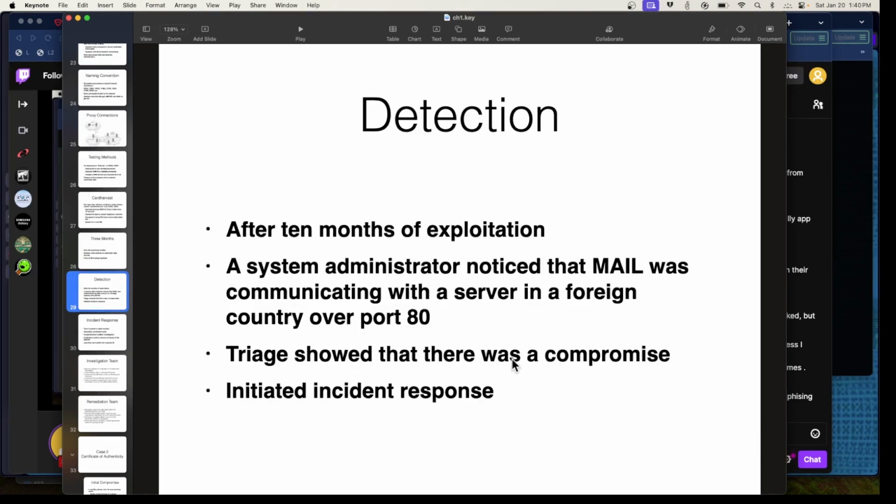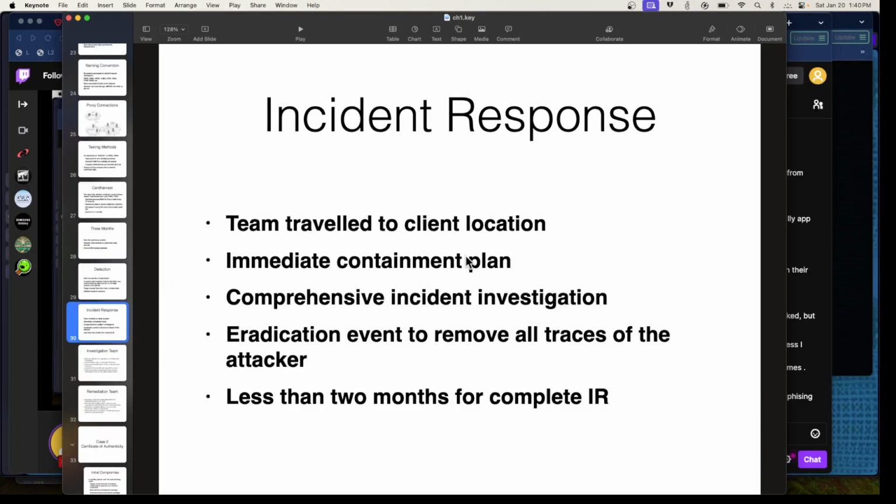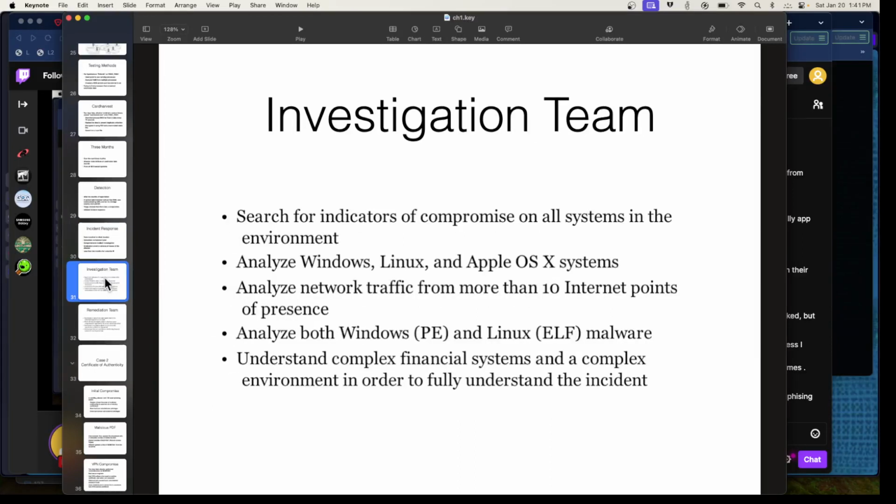So now they finally figured out there was a compromise, and they decided they needed instant response. And of course, they hired Mandiant, or he wouldn't be in this textbook. And so the team traveled there. They have a containment plan. They immediately wanted to stop the attack in progress, then do a comprehensive investigation, then an eradication event, and it took them 2 months for the incident response. So, it takes a while to dig the hole that deep, and it takes a while to fill it in. And it's not for amateurs.